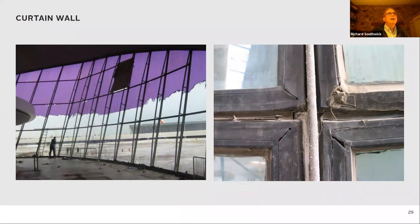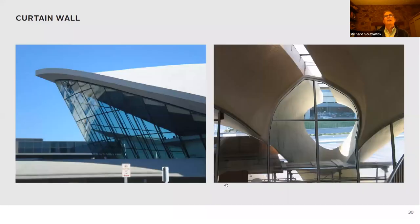You can see on the left, there were a number of plywood replacements where the glass had been lost. And at one point, a purple solar film was put on much of the building. You can see the condition of the neoprene on the right-hand side. There are 400 and some pieces of glass, all of different sizes and shapes. Right-hand side shows the very complex geometries of some of these. It was all replaced with LOF green tinted glass, basically to match the original spec, but in tempered glass. And we decided not to put a film back on, but leave the green tinted glass in its original condition.